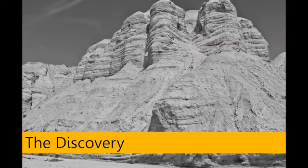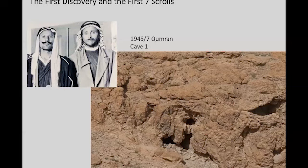So now we're going to talk a little bit about how the scrolls were found and how they were brought here to us. Our first connection with these ancient manuscripts was in the winter of 1946 to 47. The tale says that two Bedouin cousins from the Ta'amireh tribe herded goats on the cliffs of the Dead Sea near the site of Qumran, when one of the goats stumbled into an opening of a cave. They did not go into the cave, they threw a stone inside and they heard the sound of pottery breaking.